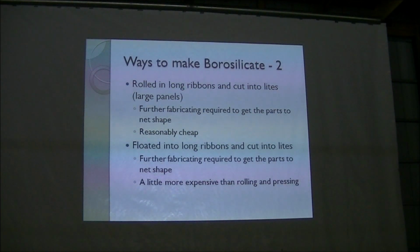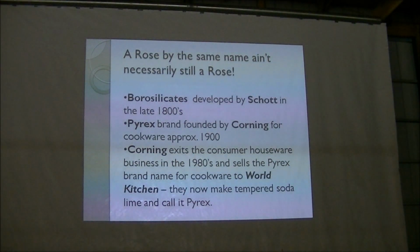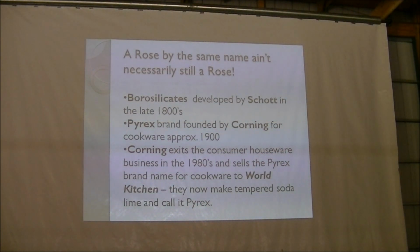But fortunately for us, well, I'm going to come back to that for a second. I mentioned that Corning had been rolling Pyrex. Borosilicate was developed by Schott in the late 1800s. The Pyrex brand of borosilicate was founded by Corning around the turn of the century when they discovered that you could cook in this stuff.